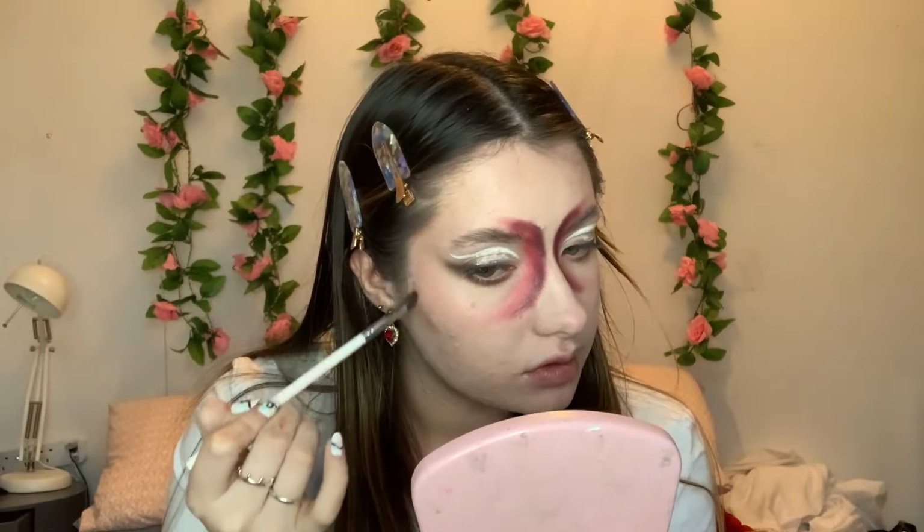Okay, so I really actually hate that, but we're gonna do the rest of it and see if it looks better. If it doesn't, you will never be seeing this, I'm afraid. But I'm just gonna try and add some more shading and then draw the jaw bit.